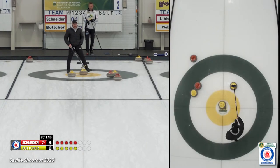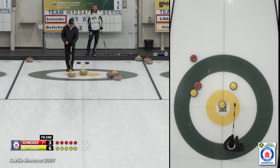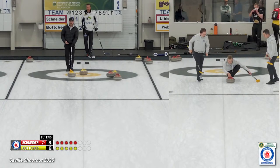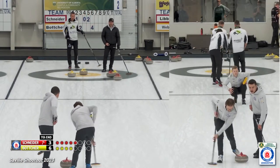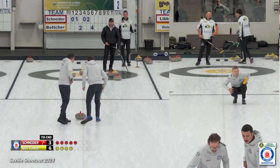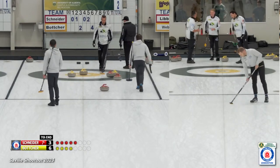Pretty good looking angles, though. That frozen red stone on the wing is in a very good spot. As you can see, those two yellow stones are going to catch it no matter what way it goes. So definitely some angles, some opportunities here for Schneider. Waiting for this one to slow down. Touch deeper than they wanted, but that's a nice shot.